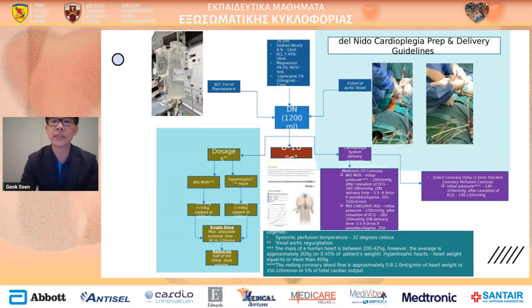And this is the algorithm of del Nido cardioplegia prep and delivery guidelines. As I showed you, these are the cocktails that we need to add into the Plasma-Lyte. And it looks like this. Because we homogenize it, you can see the bag is very misty because it's very cold. And we chill it down to about 4 to 10 degrees while waiting for the surgeon to pass out the blood.